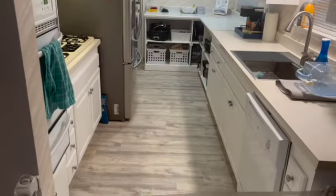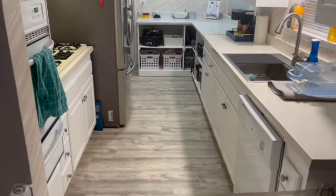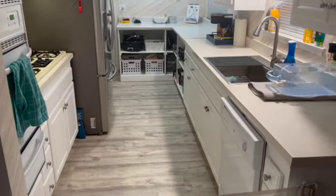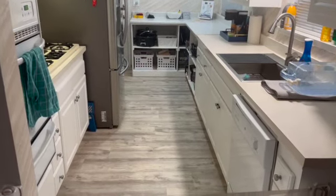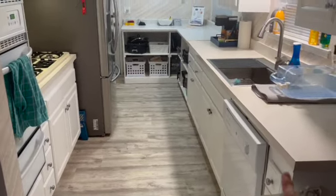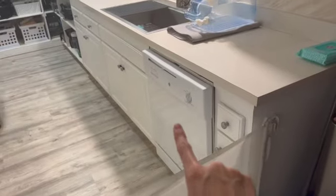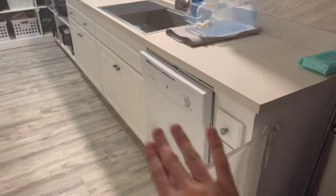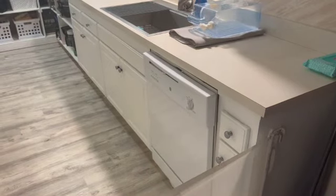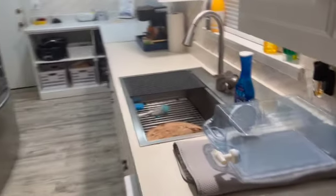It's long and narrow, kind of, but it's not even that long. It was built in 1962, I believe, and everything is pretty much original from when the house was made. So it starts here and goes to there, and then there was a cabinet here, but we removed that cabinet and installed a dishwasher because I really needed that with two kids. That was a must. And then we did replace the sink already, so that's new.